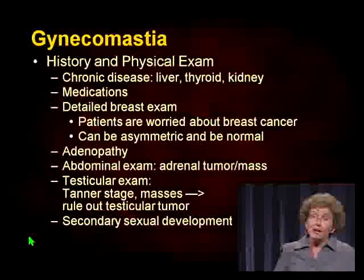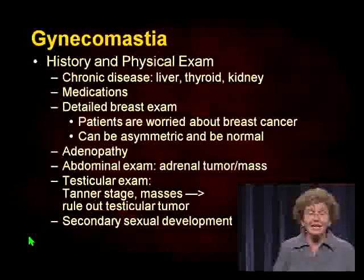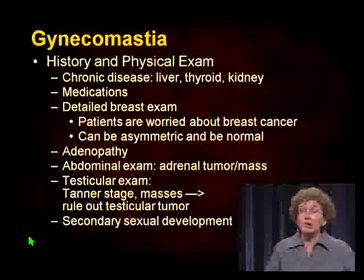So again, you're evaluating this kid, a good history and physical, a detailed breast exam. These kids think they have breast cancer, okay? They are deadly afraid of breast cancer.